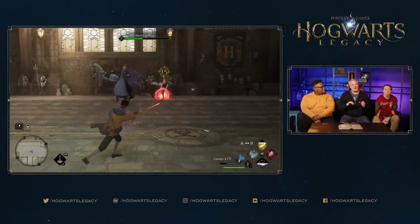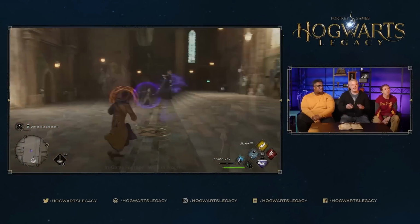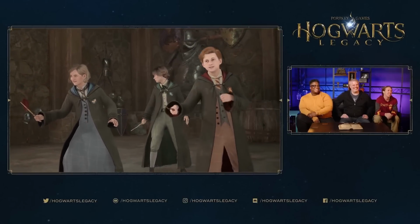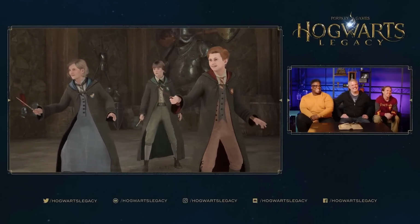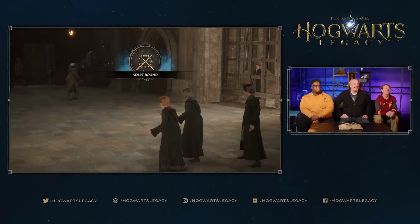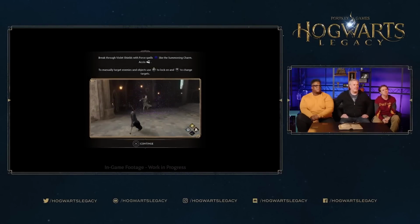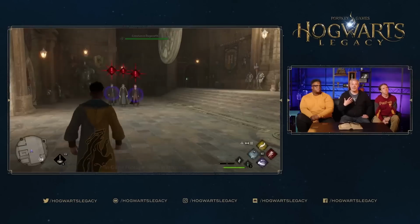Now, we also got our most extensive look yet at spells and combat in Hogwarts Legacy. I'm actually going to have a whole separate video breaking combat down, but one thing that you very easily could have missed here about the controls is that there is a brief moment where they show us that R3 is going to be the button that you use to lock on to characters in the game, and then you can kind of flick left and right using R3 to cycle between different enemies.